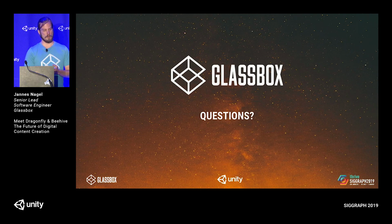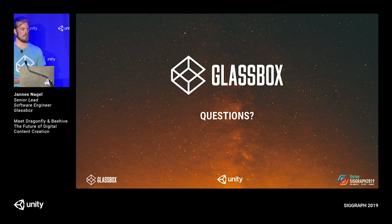The question was whether we support Unity terrains to get them into Maya, and actually we do. We found a way of taking a Unity terrain and turning it into a Maya mesh and updating that.